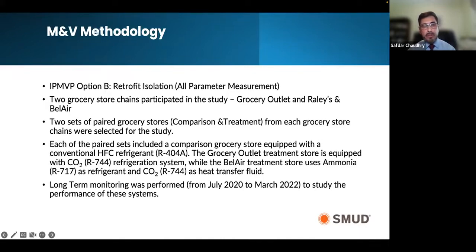Both of the comparison stores were using HFC refrigerant systems, R404A. The Grocery Outlet and the Raley's stores, which were the treatment stores, were actually quite different, because the Grocery Outlet treatment store was completely using a CO2 refrigeration system, but the Raley's was a hybrid system where it was using ammonia as the refrigerant, but the heat transfer fluid was CO2.